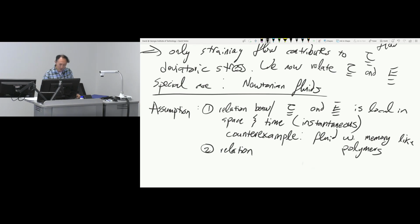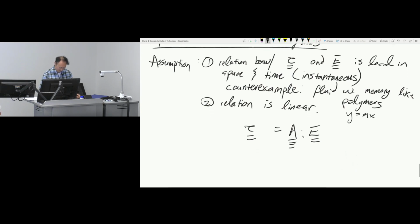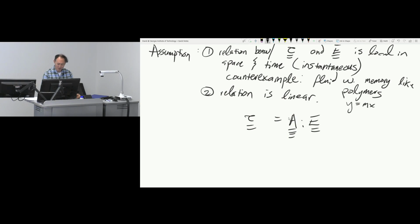The next idea about Newtonian fluids is that they're linear. You remember back in high school, linear meant y equals mx. Now the issue is that E has 9 components. If we want to relate something with 9 components to something else with 9 components, you need to multiply by something that has 81 components. That's basically the grad school version of y equals mx.